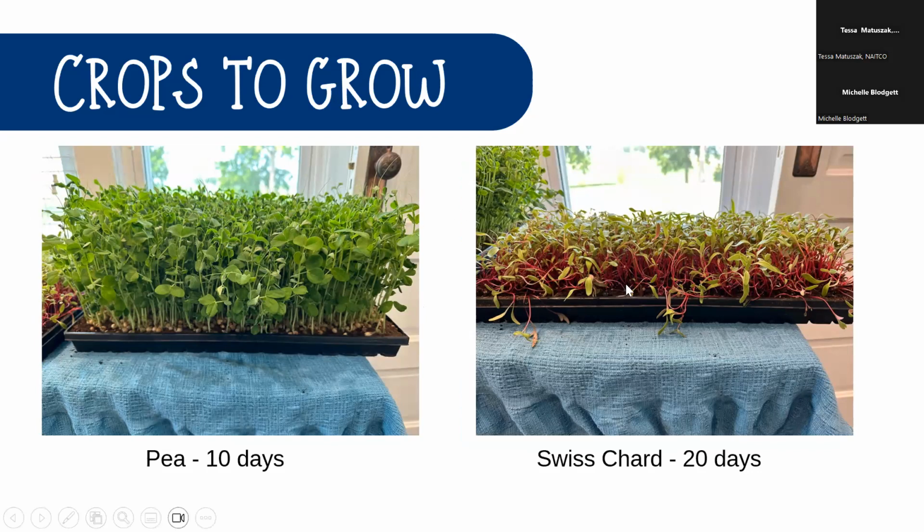I also gave you a picture of Swiss chard. This is a really fun microgreen to grow. I personally don't like the taste of adult Swiss chard. It just is not an appealing flavor to me. But microgreen Swiss chard tastes a little different, and it's beautiful to add to mixes. And so it's the only crop I grow that is more than 10 days. It takes more like 20 days to grow.